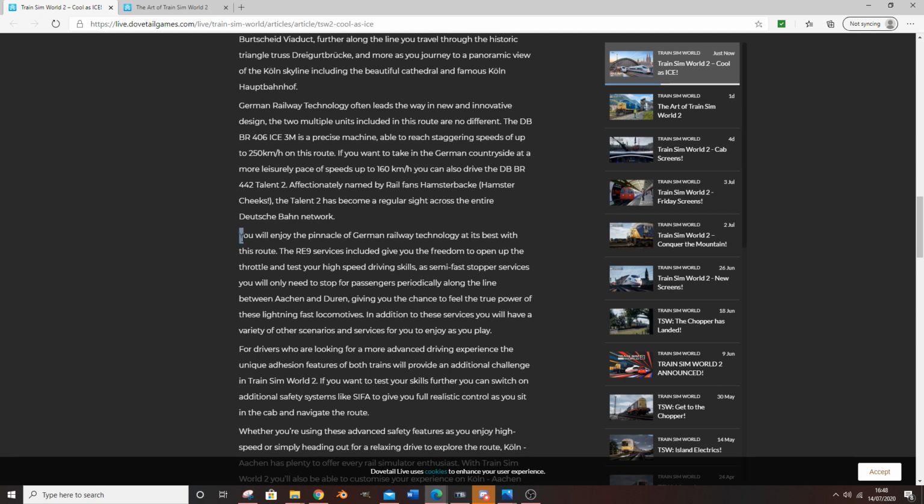You will enjoy the pinnacle of German rail technology at its best with this route. The RE9 service included gives you the freedom to open up the throttle and test your high-speed driving skills. As a semi-fast stopper, you'll only need to stop for passengers periodically along the line between this and that. And my apologies, I guess, to anybody who's German watching this. Giving you the chance to feel the true power of these lightning-fast locomotives. In addition, with locomotives, you just called it an EMU a while back. Make your mind up.